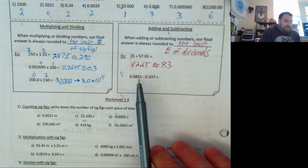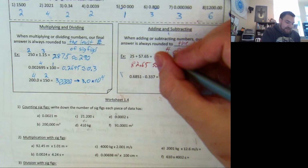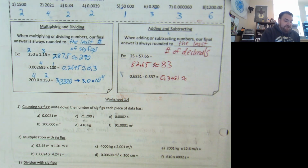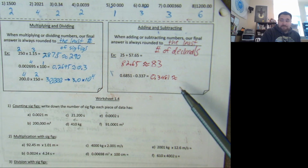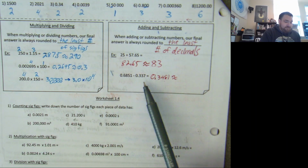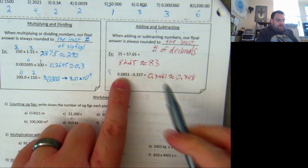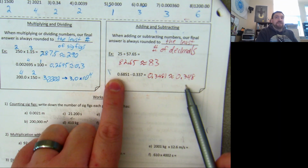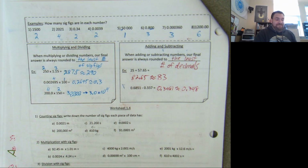And this one down here, 0.6851 minus 0.337 is 0.3481. What would I round that thing to based on the rules for adding and subtracting? This one's got 4, yeah, here it is. 0.348. That one's got 4 decimal places, that one's got 3 decimal places. Final answer rounded to 3 decimal places. So, that is sig figs.